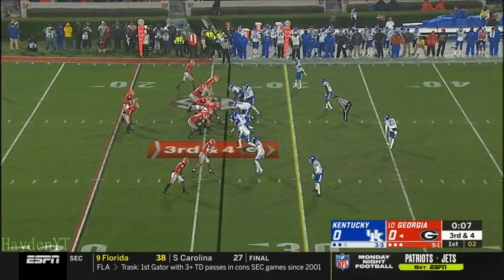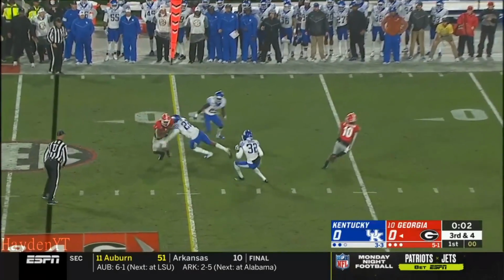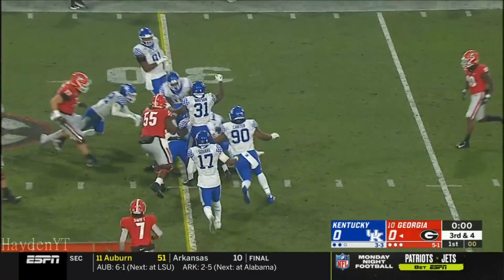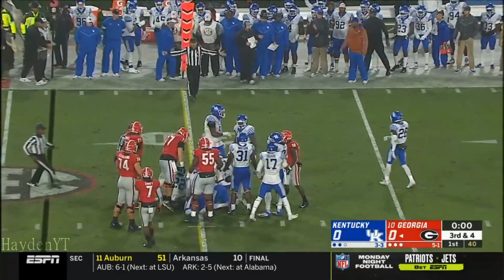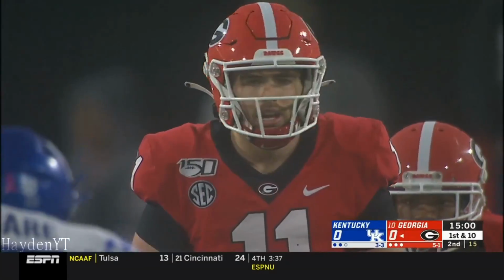Ball, got his right hand wrapped around the laces, snaps it back to Fromm. He throws, and it's caught by Pickens at the 29. He's trying to fight for that first down. Somebody get behind him and push him across. They may give him forward progress. He just barely got it.